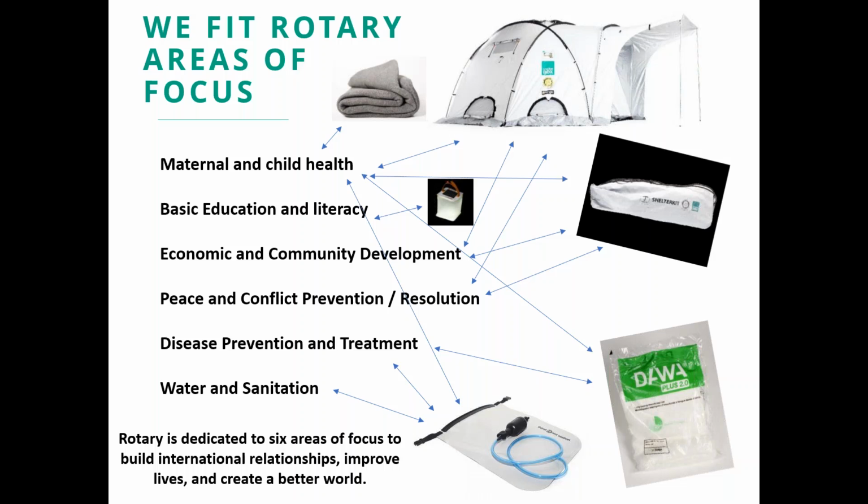Disease prevention treatment. I mean, this is a pretty busy slide, but as you can see, all of our gear will fit into the area of focus at least in one spot, if not several spots. So Rotary's dedicated those 6 areas of focus, and believe it or not, through our efforts, so is SHELTERBOX. Go ahead, next slide, please.